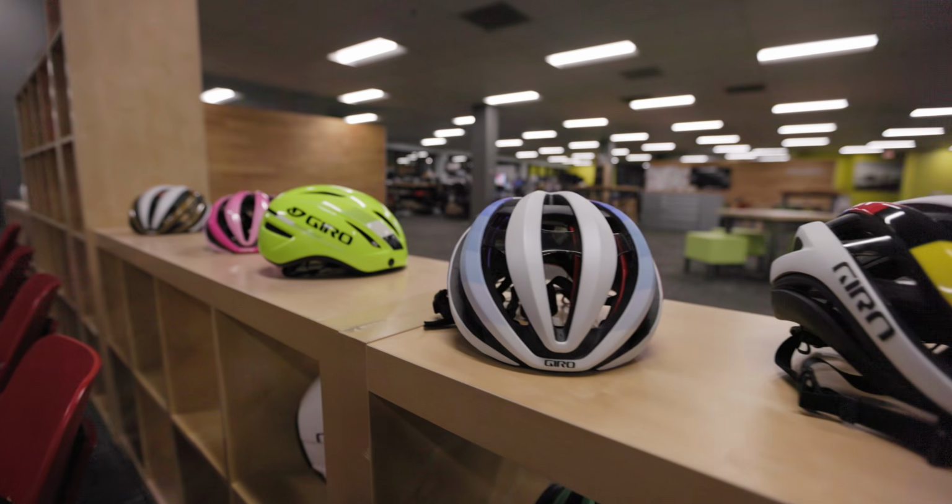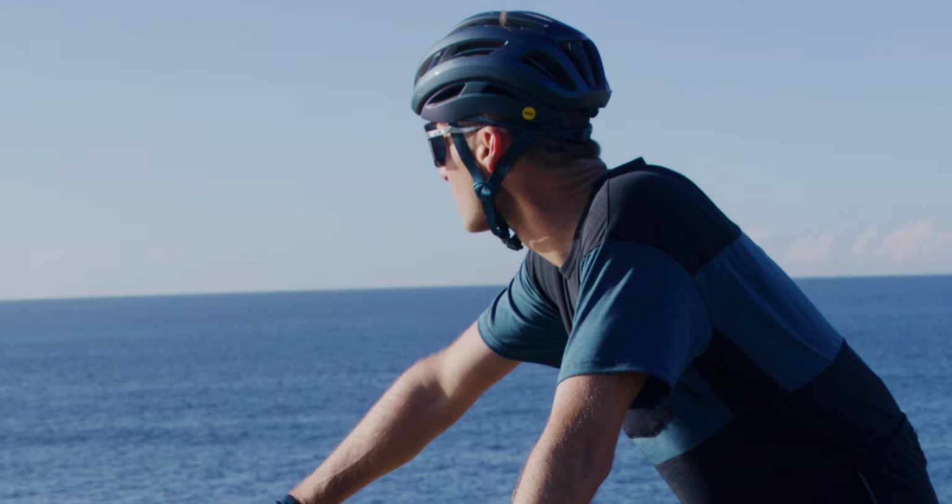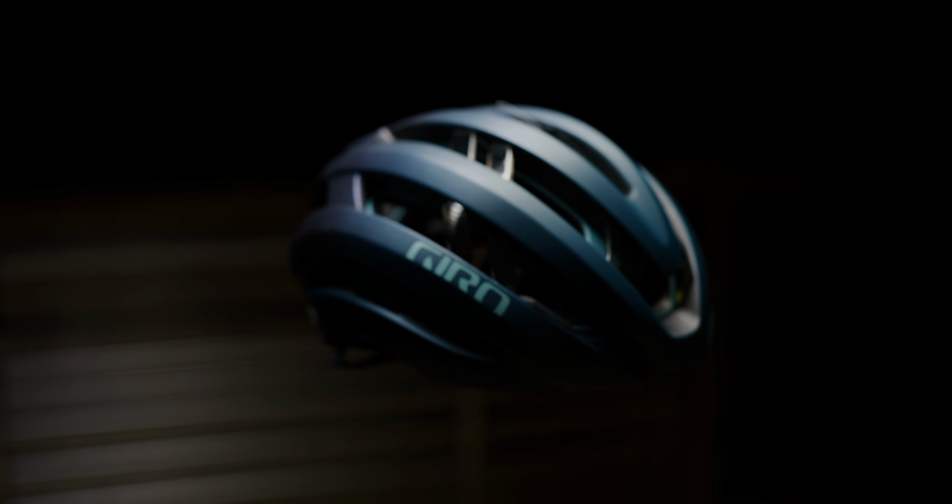I think back to some of our most iconic helmets over time. I mean, I've been here for 13 years. I have a lot of favorites. But I ride in my new Aries, and I swear, there's nothing left to perfect. I mean, this thing is a work of art.